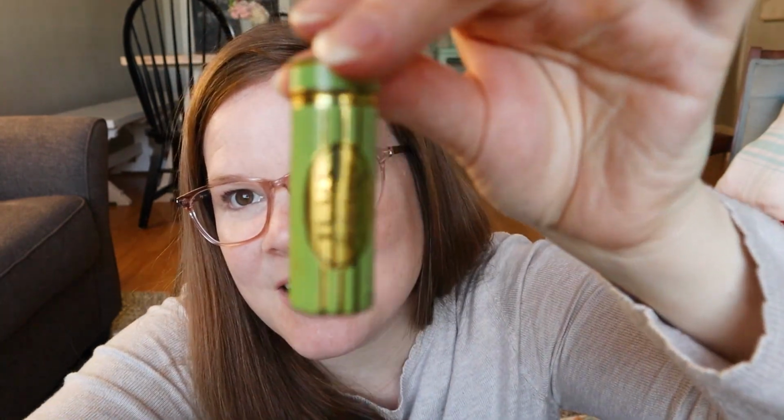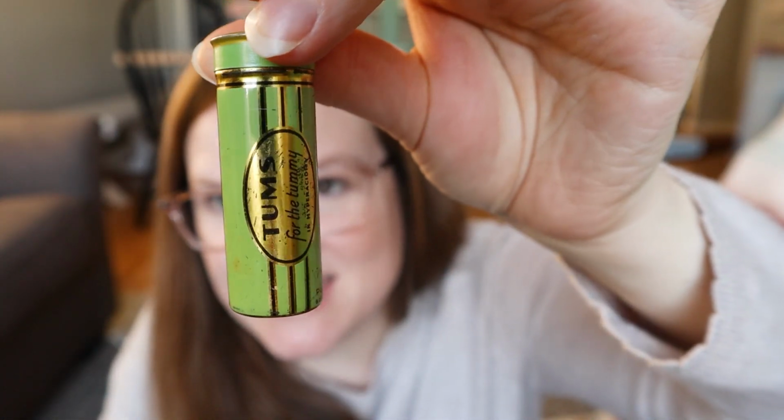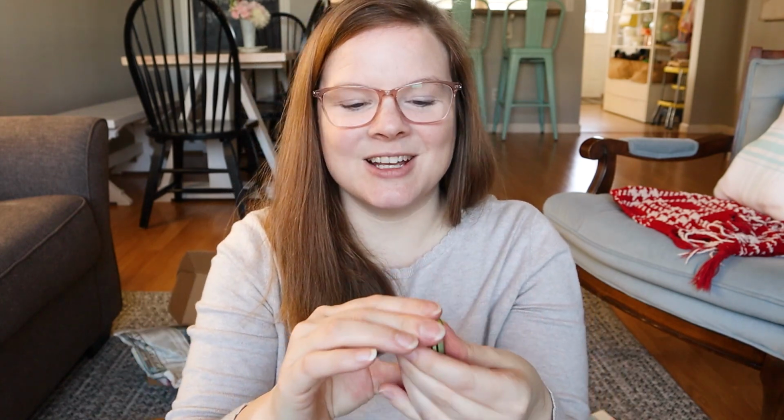And then this just cracks me up. It's a little Tums container. I mean, isn't that something? That minty color is so cute. Tums, and they're still in there. I just love it. It cracks me up. So this will definitely go on display in my house.